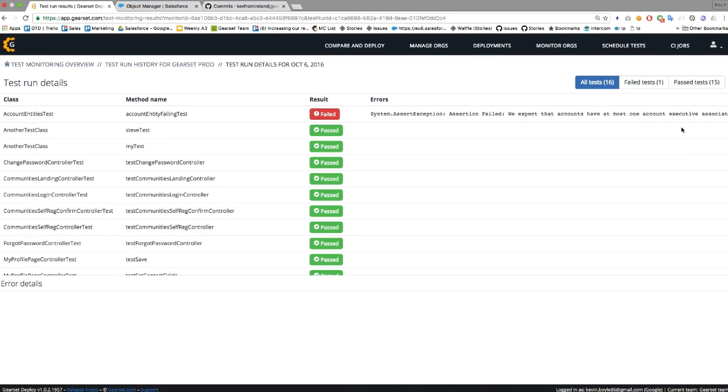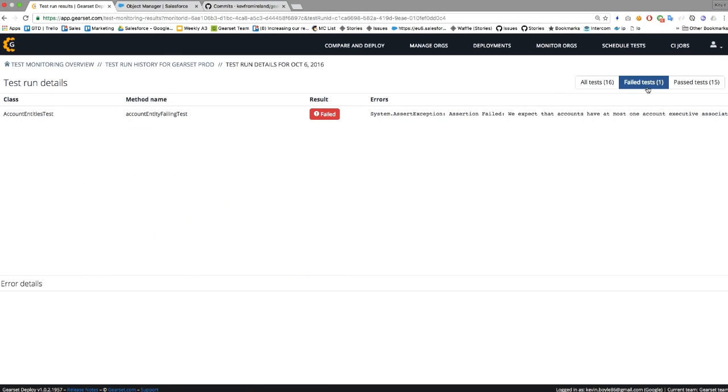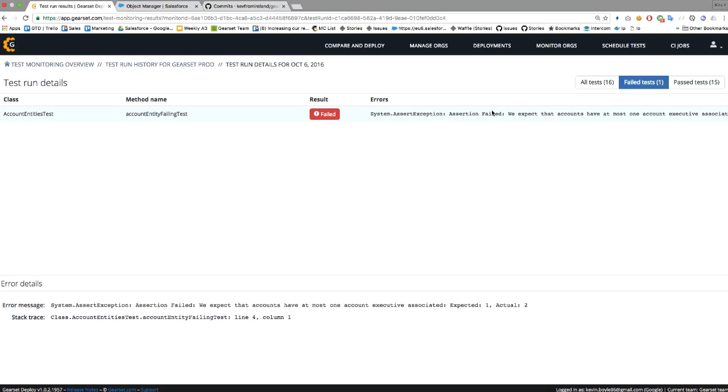I can jump over. I typically don't care all that much about passing tests. Passing tests are good. Don't really need to think about it. What I'm interested in is the failing tests. So for some reason, this test has started failing. I've got a good message. I've got a stack trace. And now I'm ready to go and actually fix that problem. So I've been told that my tests have started failing when they actually start failing, instead of two weeks later when I'm trying to get a release out.